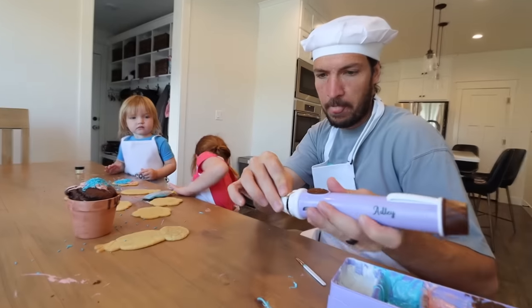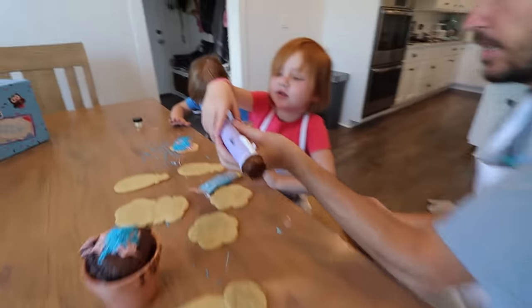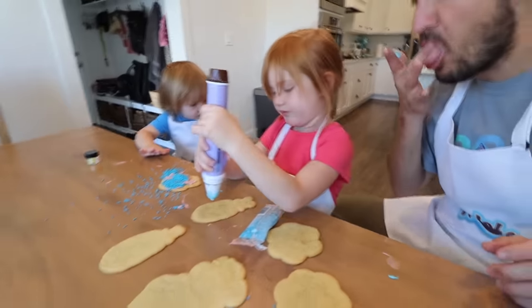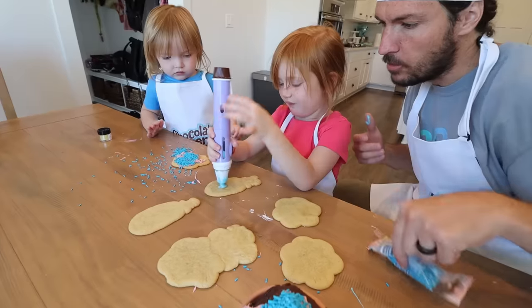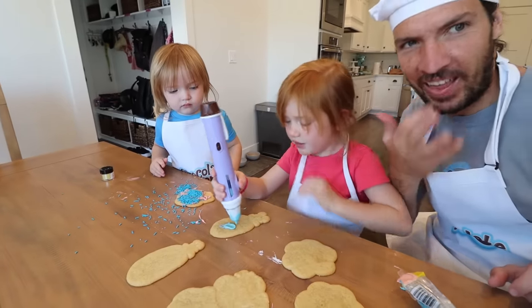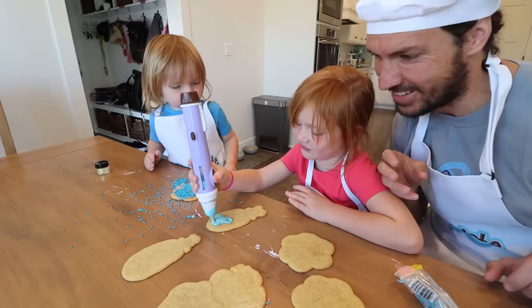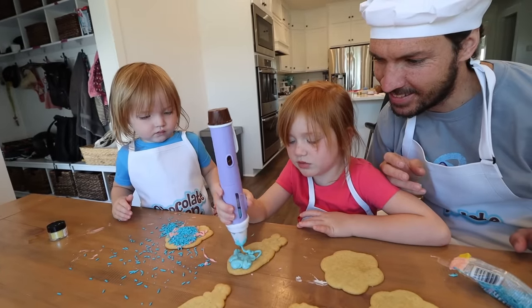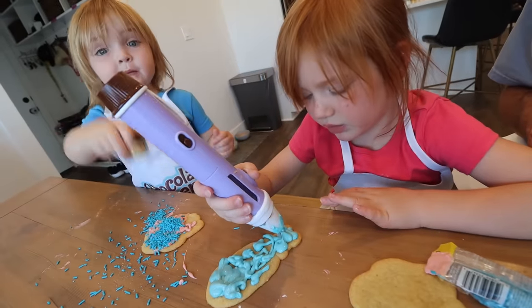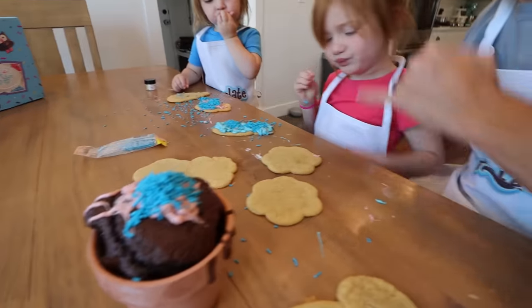And you want me to open those? Yeah. Let's do some decorating. My apron. What are you gonna decorate this time? A doll? Ooh, and she has blue hair? Is the chocolate delicious, guys? It really is. I want to get messy just to eat the chocolate. Blue, blue, blue. She needs a sprinkle body. Okay. All right, keep decorating.